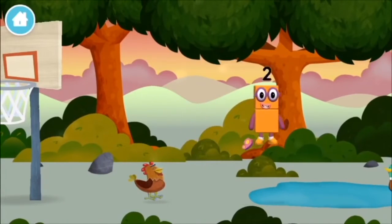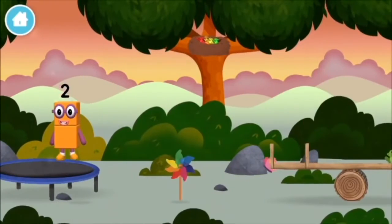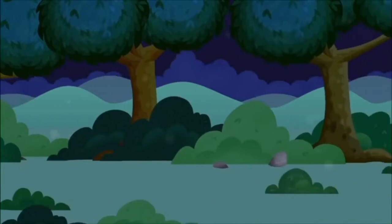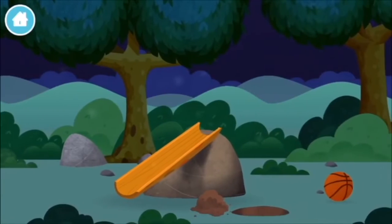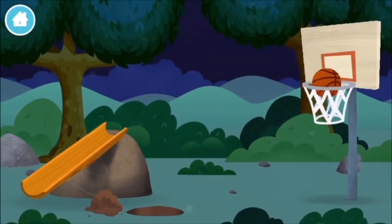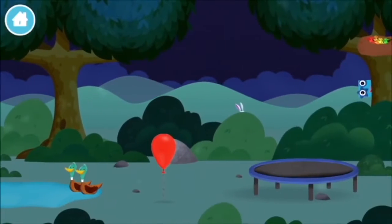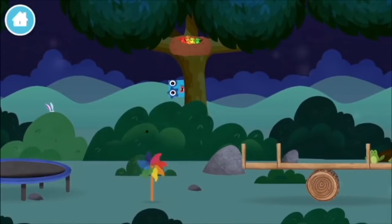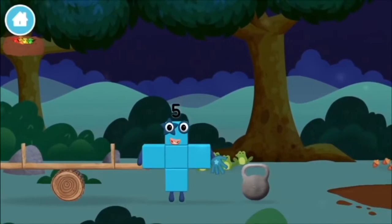Congratulations! You have unlocked a football! A football! Let's play! Can you help find all of the number blocks? A basketball! 3 rabbits balancing on each other's head! A windmill! 4 birds in a nest! You found one!